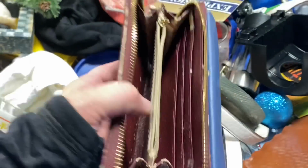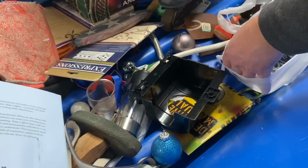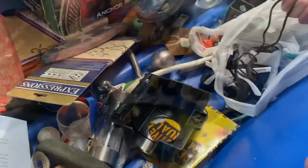Like I've told you before, I always check the wallets just in case there's some cash. I've had people find things, like people that I know have found $20 bills. So you just never know.